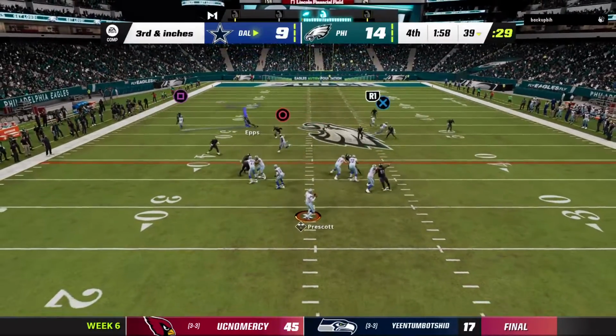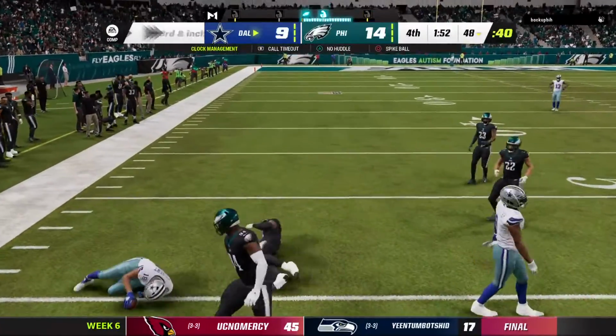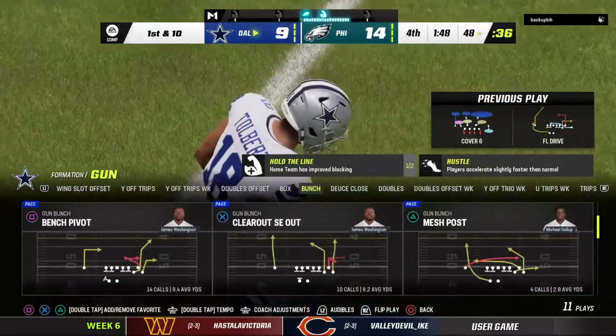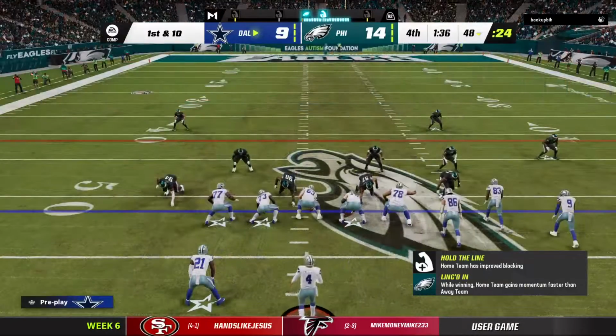Here's Prescott. That's caught by Tolbert, and he slips up past the 45 before being tackled. The Dallas passing game definitely in sync. They've got another first down. That gets them the first down, but they've still got to move quickly here.